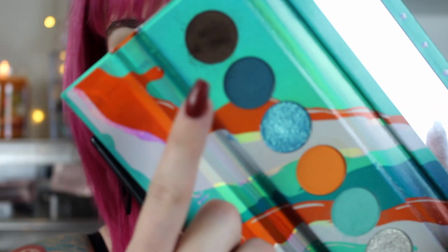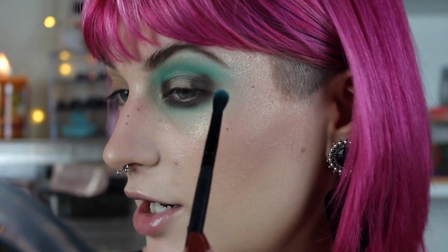I'm going to take this blue Digiteal and the same e.l.f. brush that I used with that shade yesterday. It's the Tapered Blending Brush.